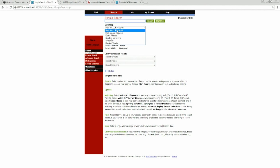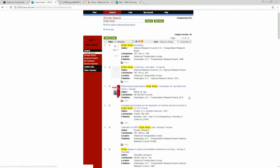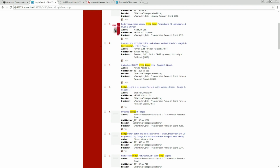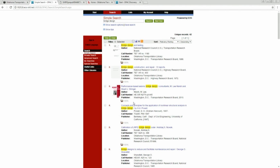You can do match all keywords. Exact phrase, that's what it is. If you do exact phrase, that should bring up everything with just bridge design. So let me see if it's going to prove me wrong here. Okay, so this is including everything with bridge design, except for those. So there might be some kinks we'll need to work out. Yes, Kelsey.